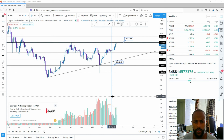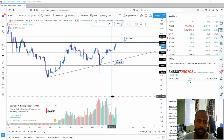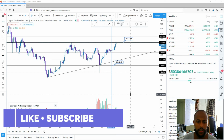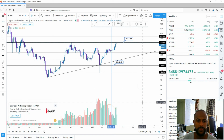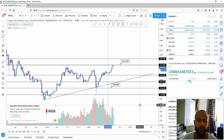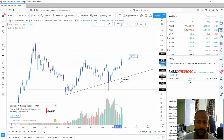So in today's video, I want to take a look at some technical analysis. We've been having a lot of positive price action in the last few weeks slash months. So it's always good to look at the technicals and see what that's actually telling us. So first and foremost, let's look at the total market cap.